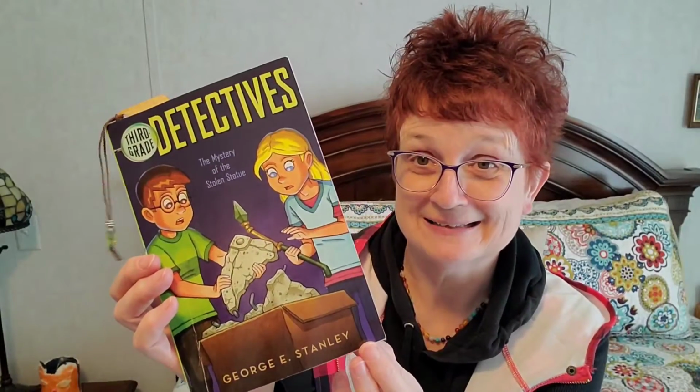And one that she's almost done with, she's only got a teeny bit left, is 3rd Grade Detectives, The Mystery of the Stolen Statue, once again by George E. Stanley. And she's enjoying this book as well.